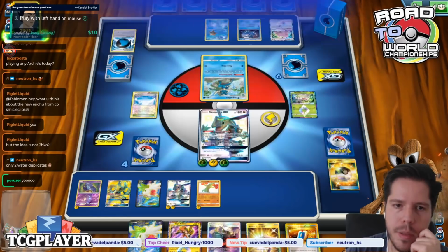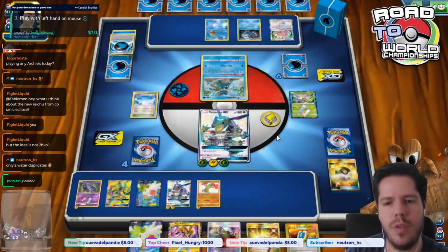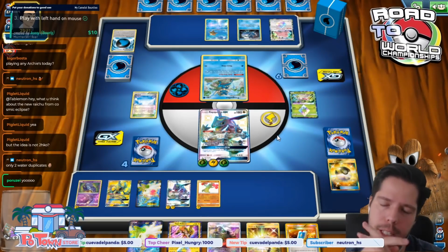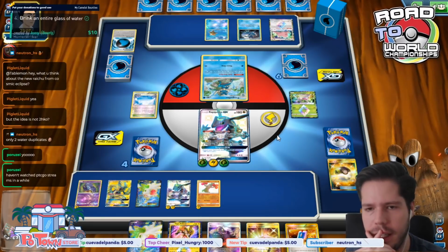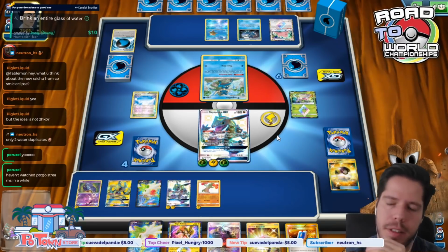Alright, so my opponent does get back the pieces. He chose to discard a Frogadier here, interestingly enough. I also would have chosen the Ditto, I think. Well, no, I guess this makes sense.